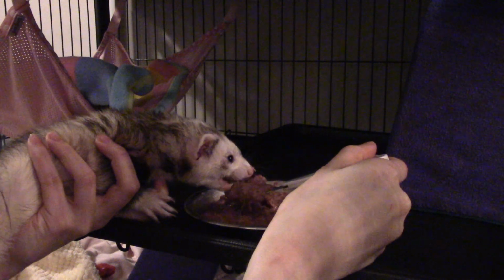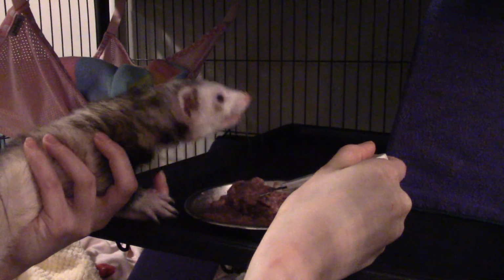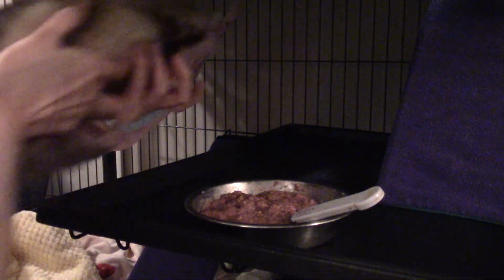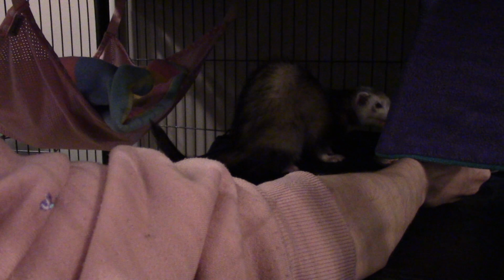Most of my ferrets needed to be hand-fed when they were learning to eat their raw food, and they still need it when it's something they're not crazy excited to eat. Normally, I only need to hand feed them a little bit until they get a taste for it, and then they are happy to eat it by themselves, but for some reason, Lyra was being extra stubborn today.